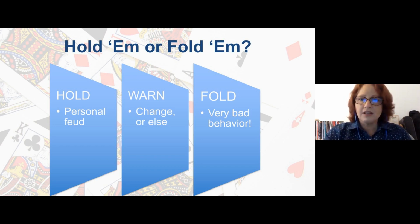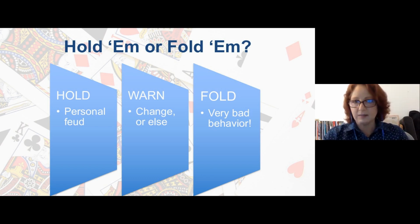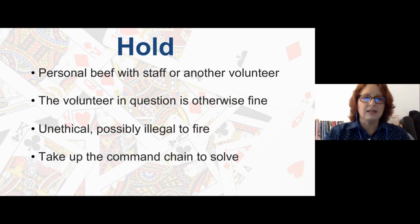And you definitely can fold someone. You can fold them out. You can dismiss them. You can inactivate them. You can fire them for very, very bad behavior. And that means, again, according to your code of conduct, rules, policies that are written out that people are trained in, that can be one very, very bad incident that's instantly bad and so egregious that they've got to go right now. Or it can be a build-up pattern where they've had some warnings, but they've broken them. So think about hold, warn, or fold.